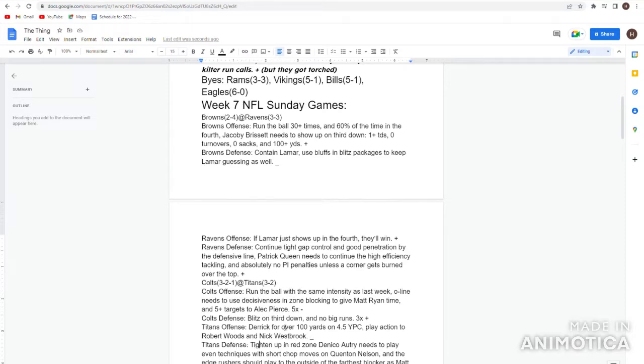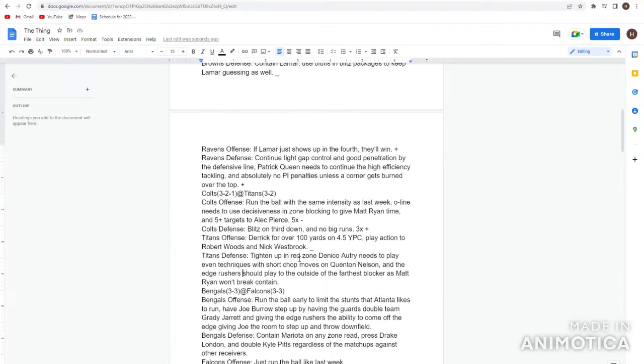Titans defense, tighten up in the red zone with Denico Autry. Needs to play even techniques with short shot moves on Quenton Nelson. He torched them. Quenton Nelson got absolutely torched against Denico Autry. And the edge rushers should play to the outside of the farthest blocker as Matt Ryan won't break anything. Yeah, they did that well.